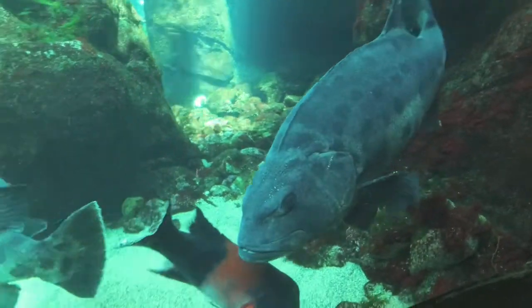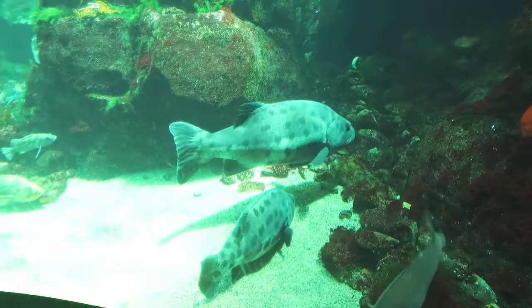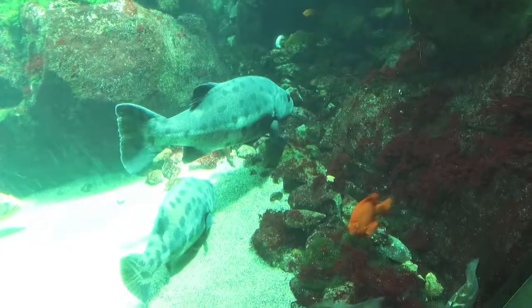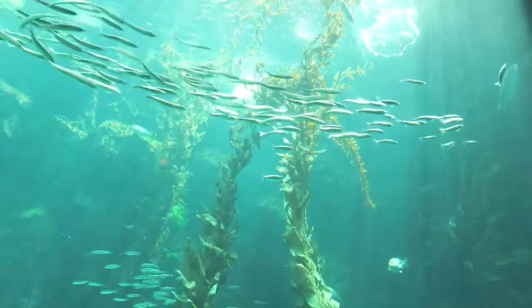Those are sea bass at the bottom? Yep, those are giant sea bass. Of course, we have the Garibaldi, which is the California state fish. That's the bright orange fish that you see there. Looks like a big goldfish. It does, and there's another one up there. And you'll see sharks that cruise through from time to time.